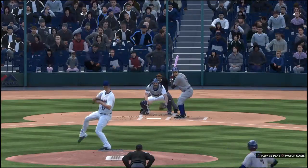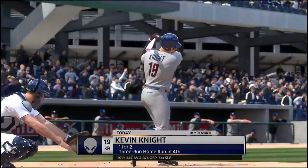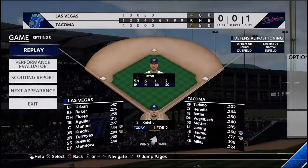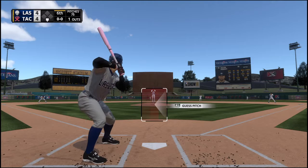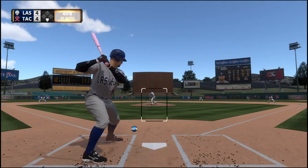Well, it's obvious they didn't change their scouting report after yesterday's game. He had 2 bombs yesterday and another one today. Settling in now, Kevin Knight, third baseman. Yeah, that last at-bat, Daddy, he turned that fastball around. He didn't hit it a ton. He didn't hit it a country mile. But, hey, listen, a home run is a home run.